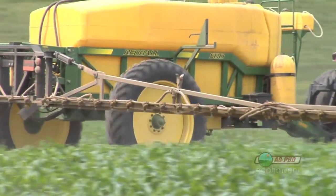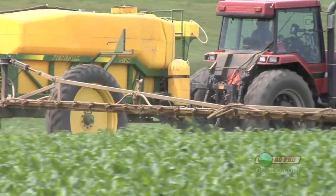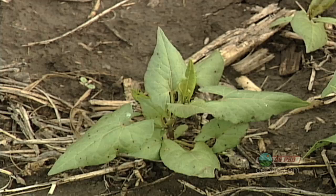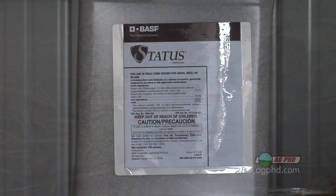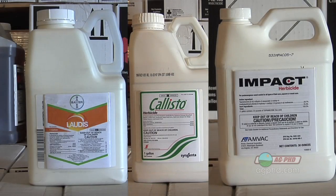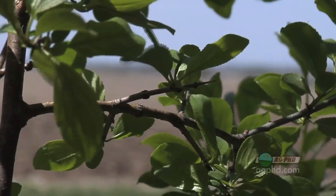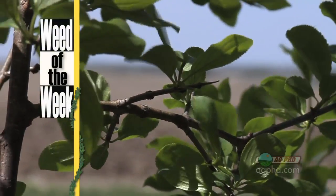Well, with all the corn broadleaf choices, we do want to kill those weeds early in the season, so don't let things get out of hand. When you've got weeds that are up and they're just a couple inches tall, now's a great time to wipe them out, whether you use Status like Brian wants to do, or one of those Laudis, Callisto, Impact type products, like I prefer. Well, all these products are pretty good broadleaf killers, but will they control our Weed of the Week? We'll tell you later in the show.